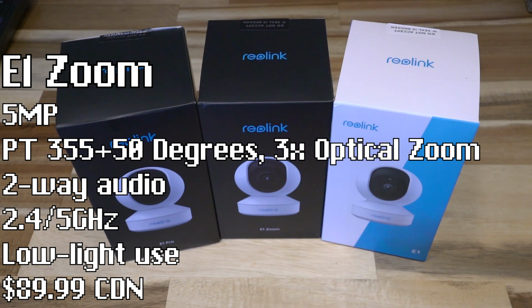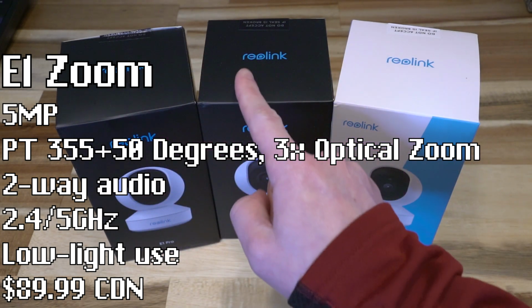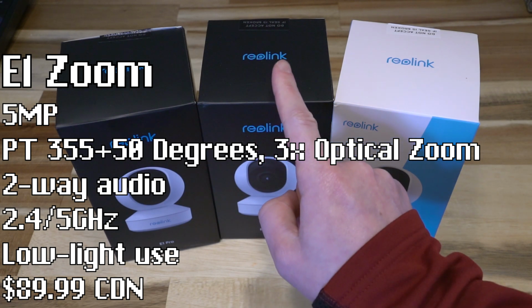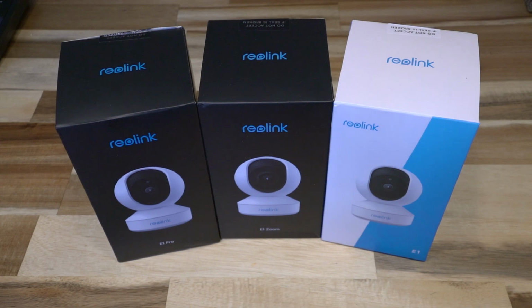It has a 5 megapixel sensor, it has the pan and tilt functions of these two cameras, and then, as I mentioned earlier, a 3x optical zoom. It also features two-way audio, 2.4 and 5 gigahertz, and is priced at $89.99 Canadian. So it is easily the most expensive camera out of the bunch. But if you are looking for a budget option for a PTZ camera, you're going to find that that's a pretty competitive price.